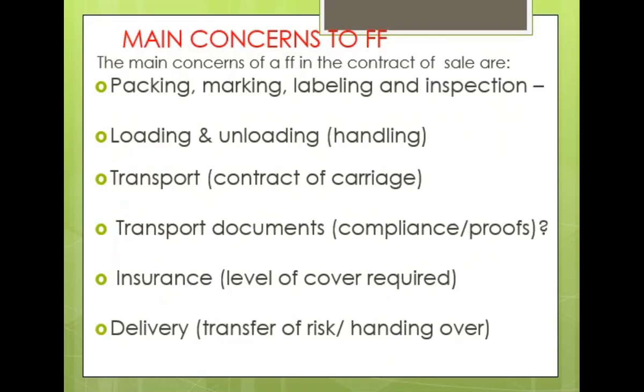What would then be the main concerns of a freight forwarder in a contract of sales? What are the issues that you should focus on? 1. Your focus should be on packing, marking, labeling, and inspection. Those ancillary duties which you will be assigned in a contract to deliver and make your revenue there. 2. Loading and unloading. That's handling duties. 3. Transport, the contract of carriage. 4. Transport documents.